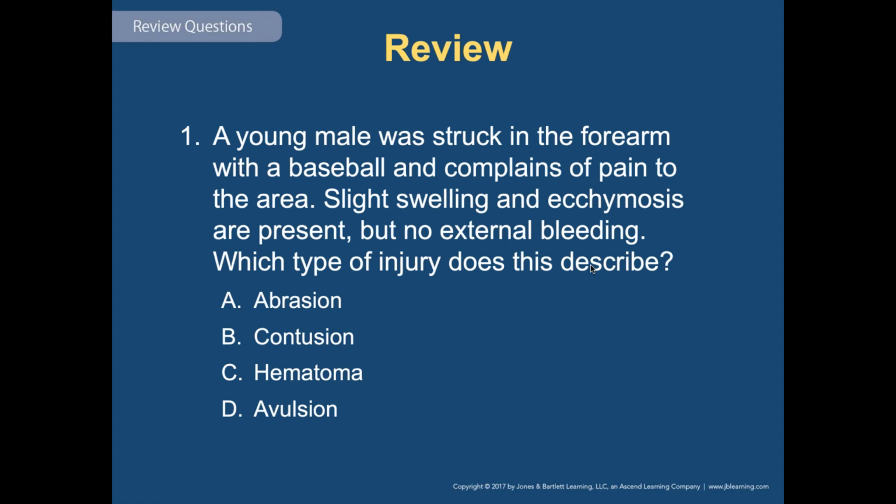So there is no bleeding. It just says slight swelling and ecchymosis are present. Okay, so a contusion happens after a trauma, like a blow to the body. It occurs when small veins and capillaries under the skin break. A hematoma is a large pooling of blood, like if somebody were to hit you with, say, a sledgehammer and cause more damage. So a contusion is not as bad as a hematoma.